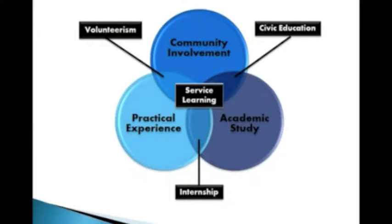Because they're closely related, sometimes service learning is confused with volunteerism or internships. But there are important differences. Although volunteerism meets the community need and gives participants practical experience, there's no link back into academic study or the classroom. And while internships provide a rigorous connection to academic study and/or the classroom and offer students real-world experience, their focus is not on meeting a community need.